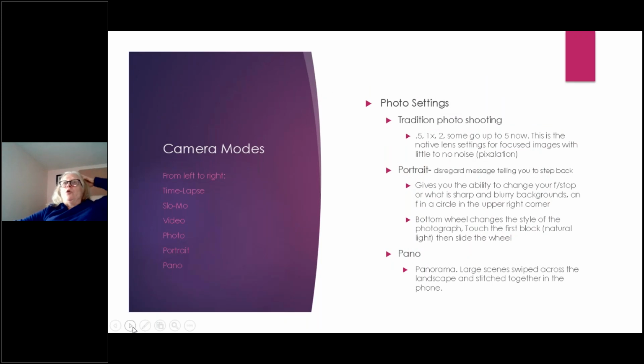So there are camera modes on your phone. You've got time lapse. You won't use that too much unless you want to keep it. If you live in an area where it doesn't rain much, I guess you could keep it outside on a tripod, put on time lapse, and maybe you'll see your bloom open up overnight. There's slow-mo, very little chance we want that, so we won't talk about it today. The three I want to talk about are your regular photo, portrait, and pano. I've already talked about traditional photo shooting. Right now on the phone, it's one-half times, one times, two, sometimes goes up to five.